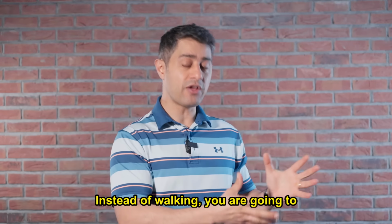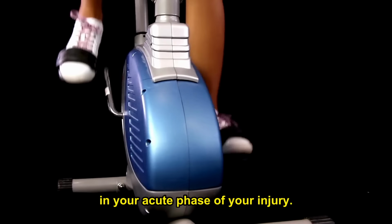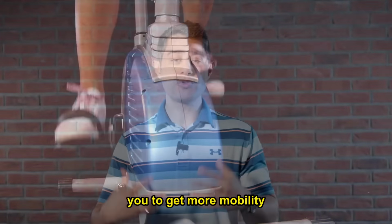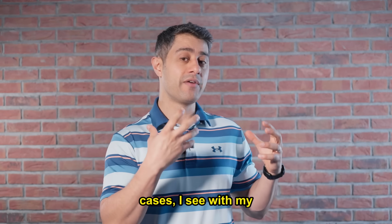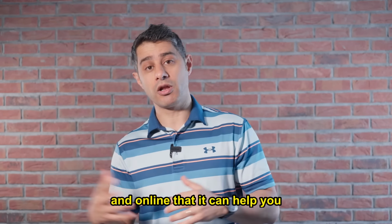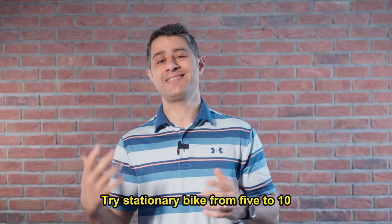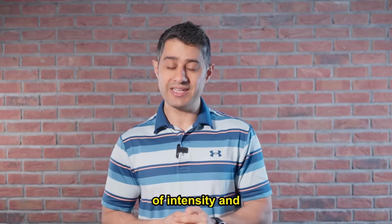Instead of walking, you are going to try a stationary bike in the acute phase of your injury. A stationary bike helps you improve blood flow and get more mobility down to your hip. In the majority of cases, I see with my patients in clinic and online that it can help improve your symptoms. Try the stationary bike for 5 to 10 minutes daily at a very low level of intensity and gradually build up.